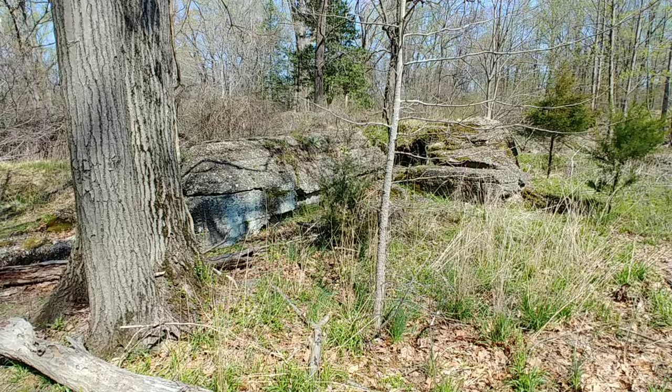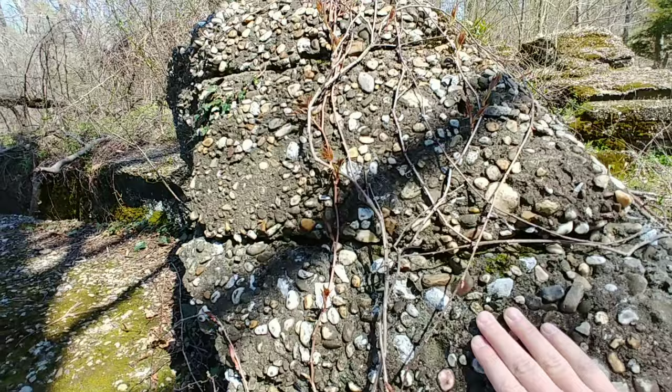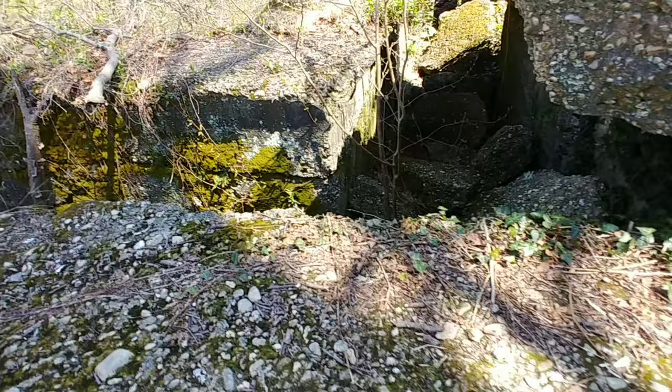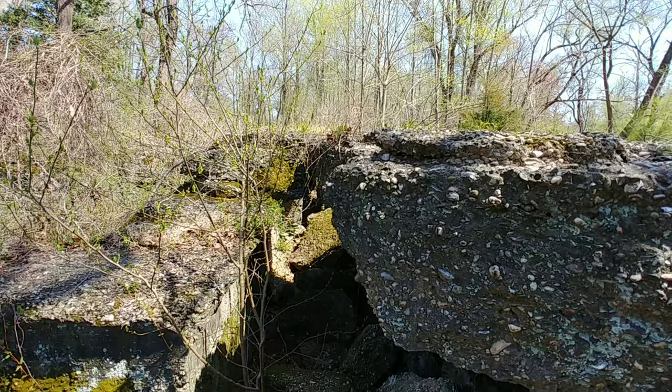More structure here. You can see they used a lot of different types of stone. And that is a very thick wall right here. Look at that. Almost looks like a trench of some sort. Yep, this is history, guys. Incredible history.